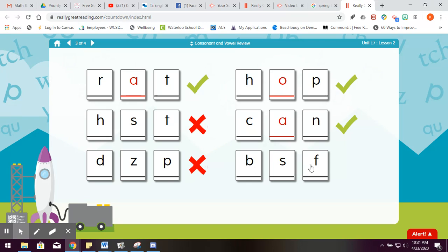B, s, f. Is that a real word? No. Does it have a vowel in it? Is B a vowel? Is S a vowel? Is F a vowel? No. So these three do not have vowels. Did they sound like real words? No, they just sounded like nonsense.